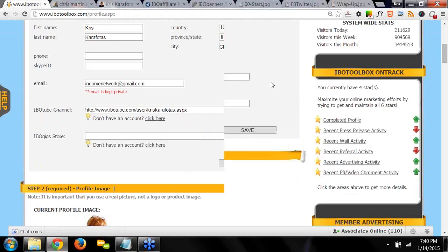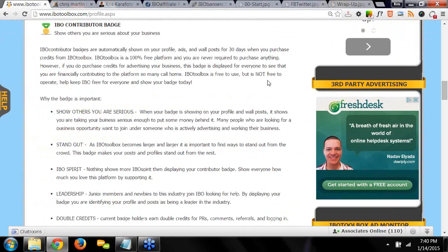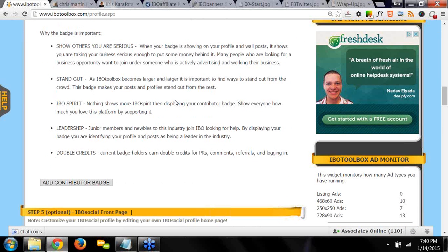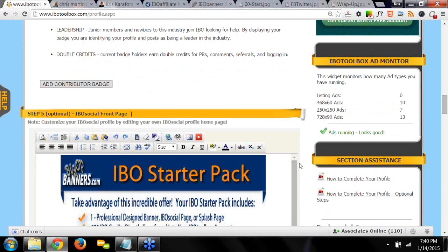Okay, so real quick, there are steps 4 through 9. They're optional steps, but it's really important that you take advantage of all these steps. Step 4 is adding a contributor badge, purchasing credits from IBO Toolbox. You get a nice little contributor badge, and you have the ability to earn double credits for certain IBO activities. You can learn more at the Credit Center or simply click on Add Contributor Badge.